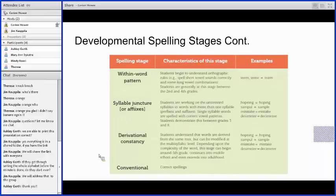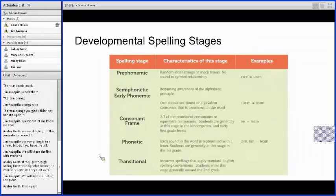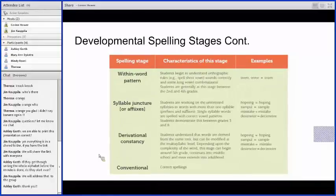So this is the spelling stages continued. Starting with students who are just doing random letter strings, that pre-phonemic spelling stage, all the way through conventional spellers, so spellers who can correctly spell all or most words.